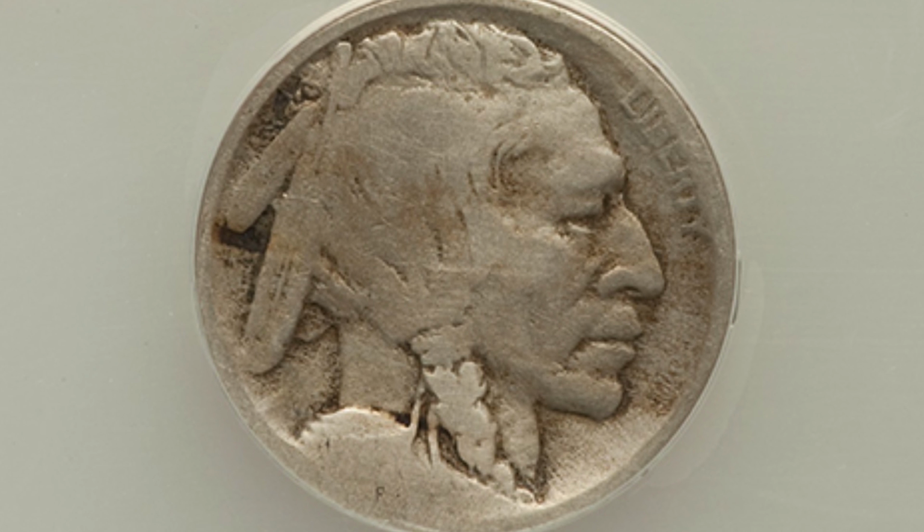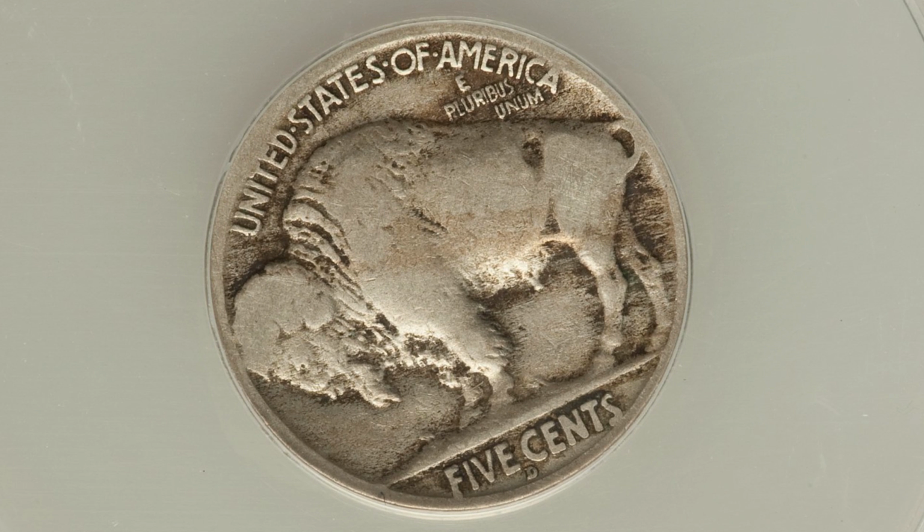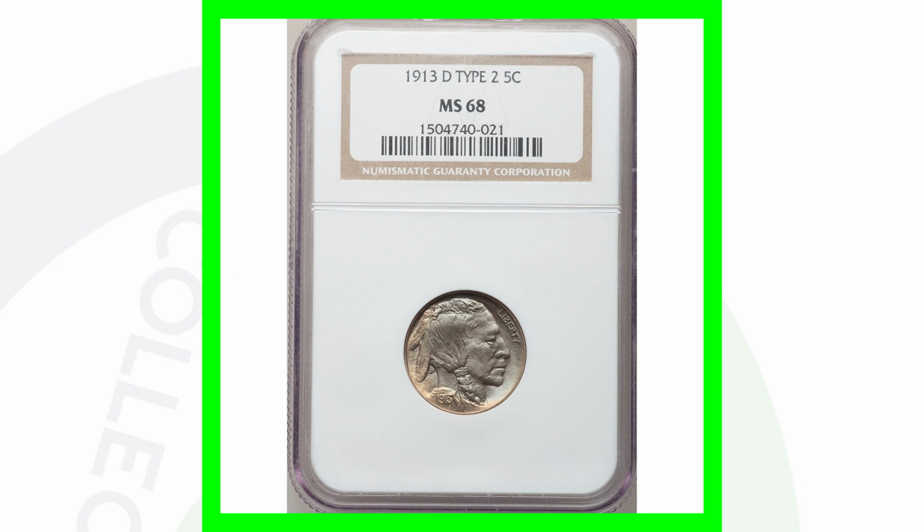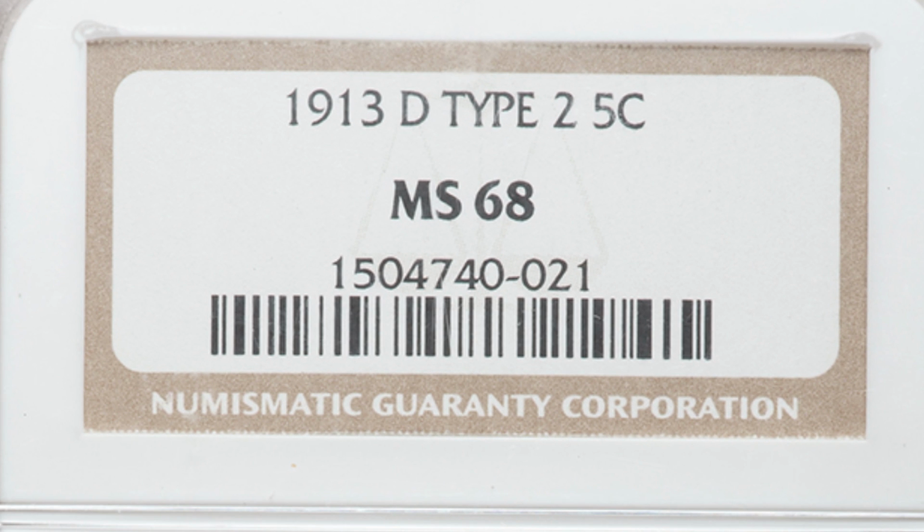Now for the 1913D, this is Type 2 also. It's only graded at about good 3. The coin only sold for around 30 bucks. So not really worth getting graded in my opinion. But the Type 2D that has the high grade sold for over $25,000. That's graded at a mint state 68 by NGC. So very, very high grade for that coin. Amazing toning on it there as well.